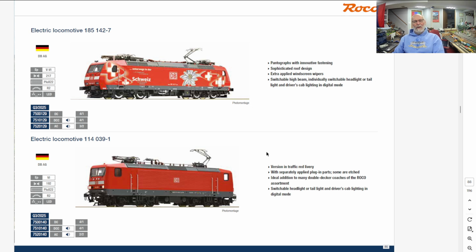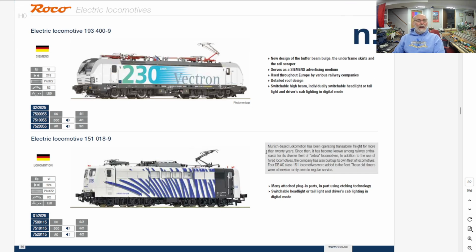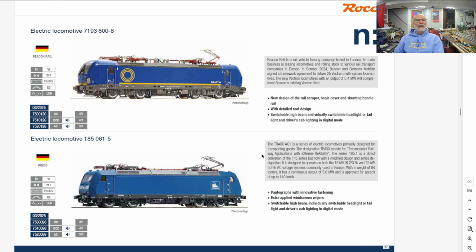I don't know if that's the one I would get, but all right, one more Vectron, and then below it another 151 in the Locomotion livery. Been seeing this livery a lot. I mean, 2 years ago I never saw it, and then we were in Germany, saw it a couple of times, and now we're seeing all these models with it. I don't know if it's a new company or not.